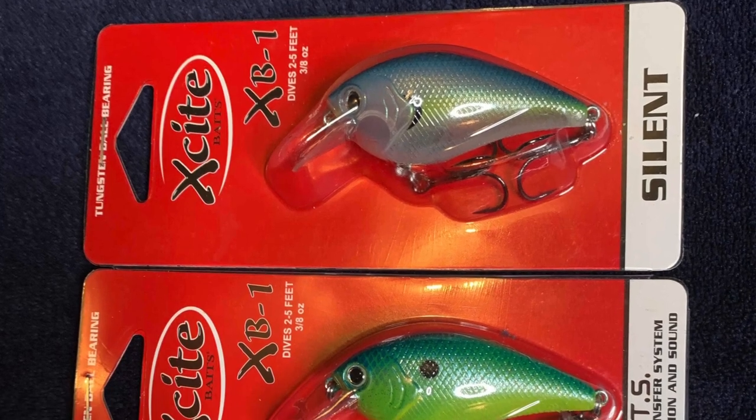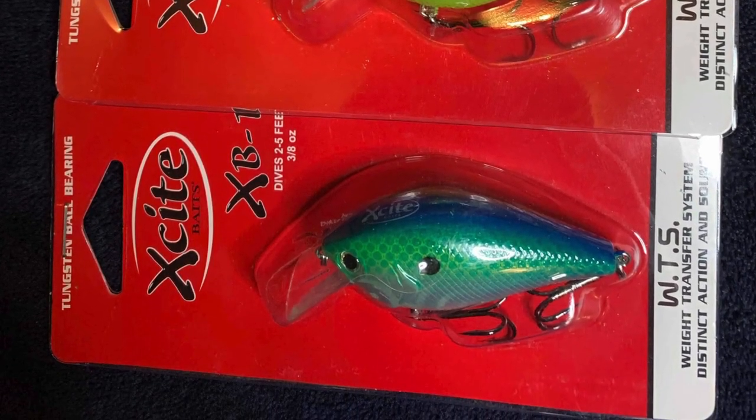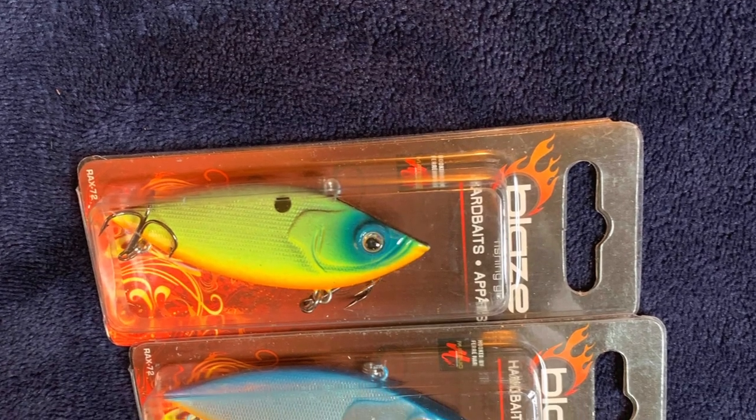I've also caught a few really nice walleye on the Xcite XB1 in this chartreuse color. This is my favorite square bill. I've slayed many a bass with these as well, and some pike. But I've caught a few really nice walleye. Some of the bigger ones that I've caught have come on this lure. If I had to pick one absolute favorite walleye lure, this would be it.